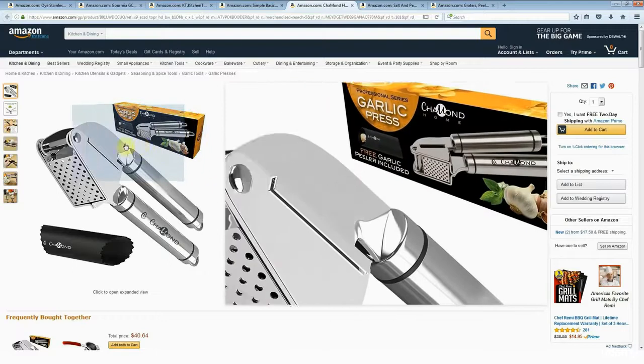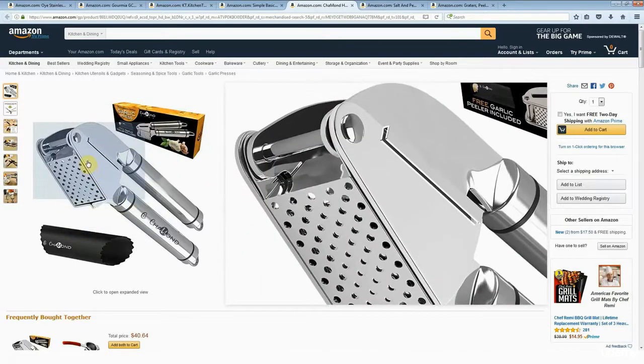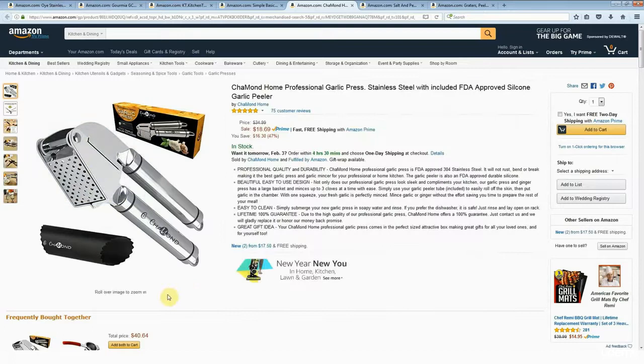This listing here, the main image is not a photo, and I'm sure you can tell.